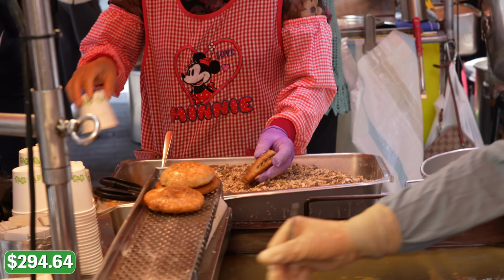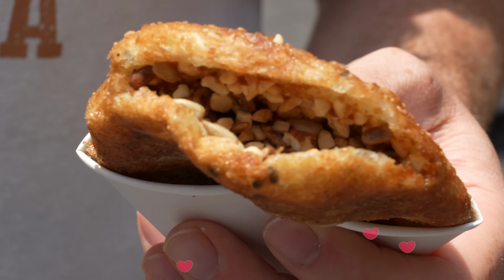So excited for this. Fried dough filled with brown sugar syrup almost, with a whole mixture of nuts and seeds on the inside. It's super sweet. This is one of my favorite foods to have here, and it's so cheap. It was like $1.50 or something.